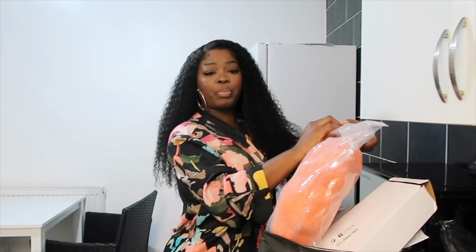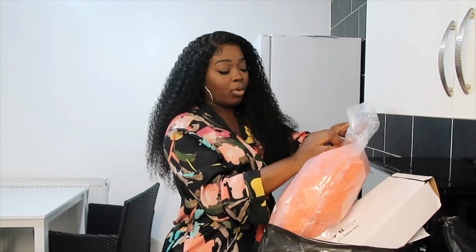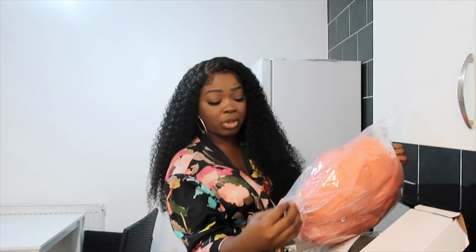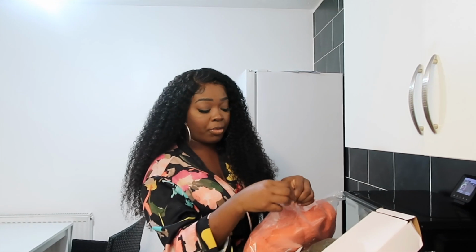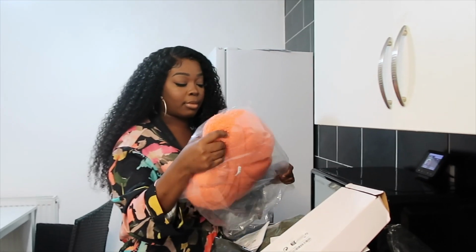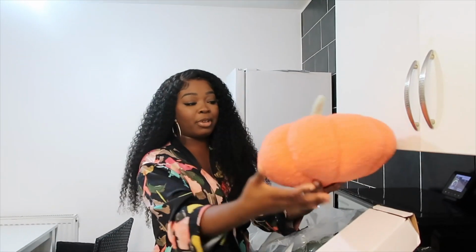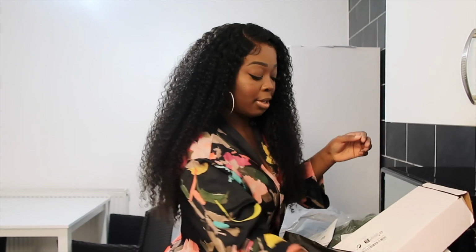And then I've got a few pumpkins as well. I wasn't too sure where I was going to put them, but they look cute, so I've got them anyway. We'll figure it out. Mum, I'm pretty sure that's a pillow. It's a pumpkin. A pillow pumpkin. It's to decorate outside. I'm going to put it outside on the porch.